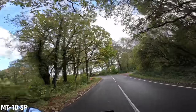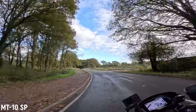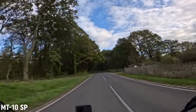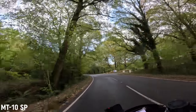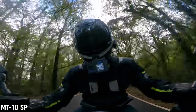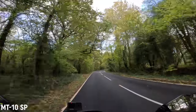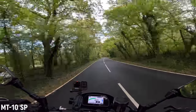See, I don't think I'd be having anywhere near as much fun on that BMW M1000R that I had the other day. It's too highly strung and it hasn't got the character this has. This is a good road bike, one of the best. And I love the fact I can dial in adventure bike levels of comfort as well.